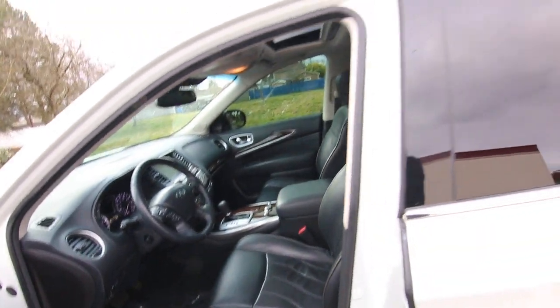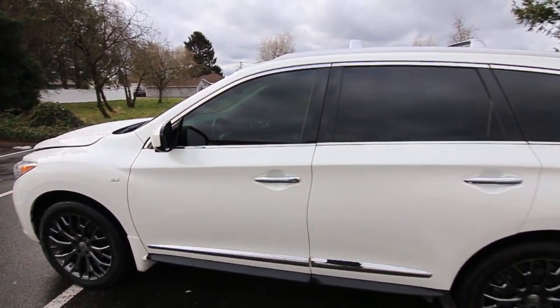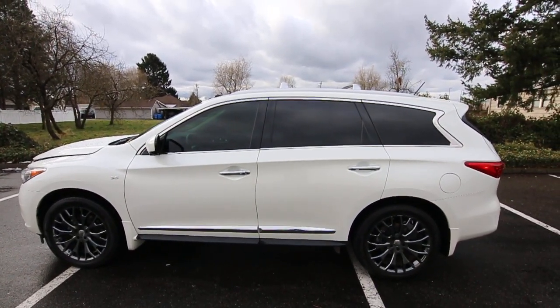It's a really nice color combination, white on black leather. White's such an easy color to take care of. All the cars I own are white.